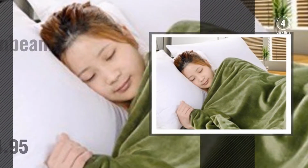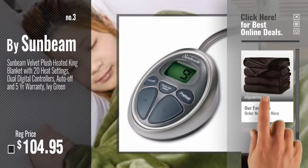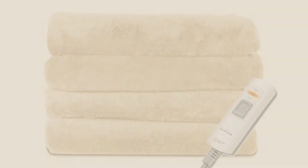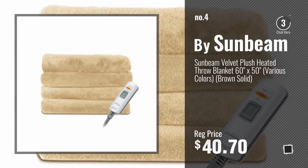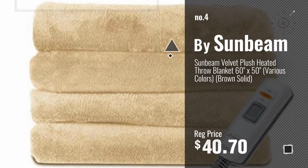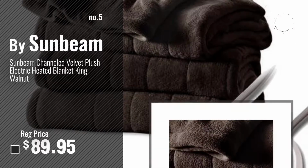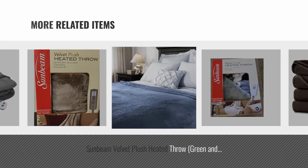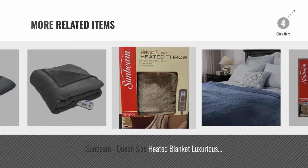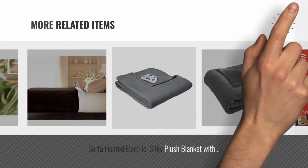Number 3, get your favorite electric blanket now. Just click this circle in the corner. Number 4, Number 5, also by Sunbeam. For more great related products, full details and online deals, just click this circle.